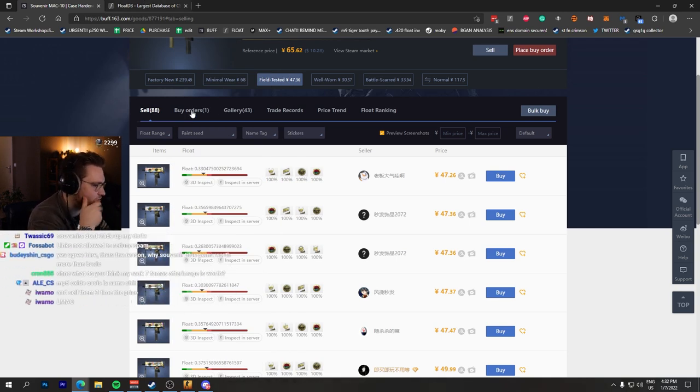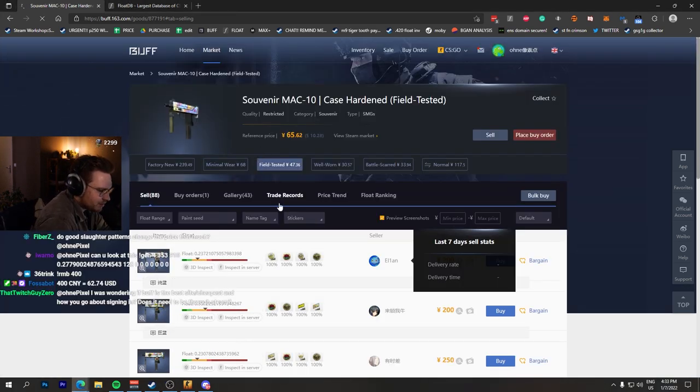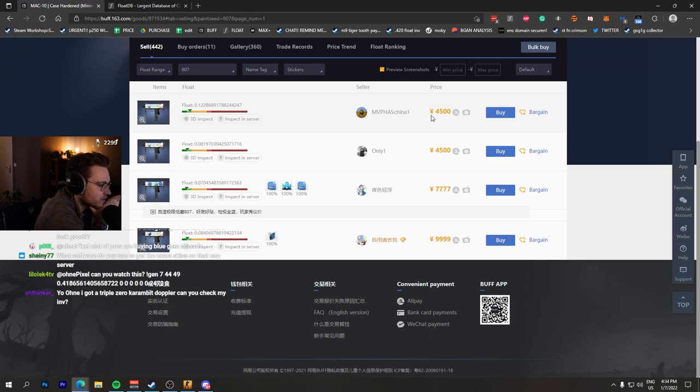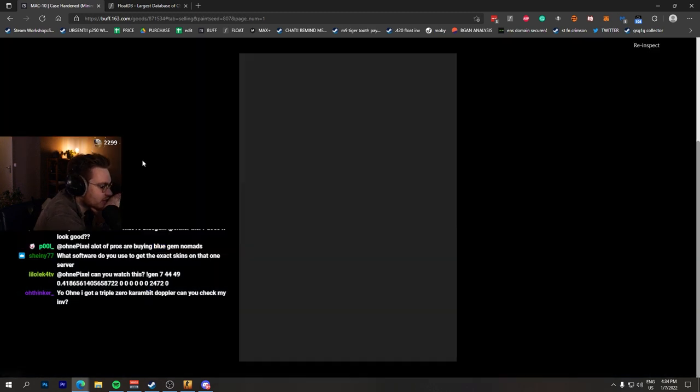But for blue gems, it's kind of cool. Difficult. If minimal wear is listed for, what was it, 4,000 RMB? Just listed for like 6,000 RMB sounds delusional. Like, I don't see anyone paying that much. I don't think this will ever sell. But it is the cheapest one listed right now, so I don't know.